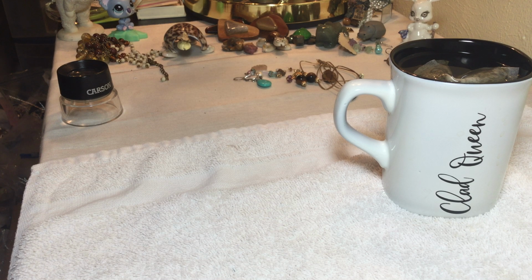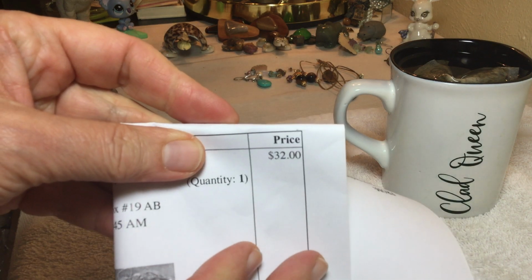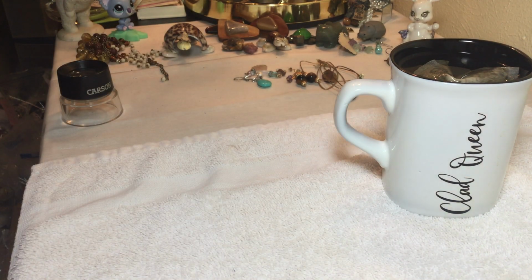We've got, gosh, how many pounds is this? This is the last one Aunt Barry has coming right now. 9.52 pounds for $53 shipped. The bid was, there's the bid, $32.